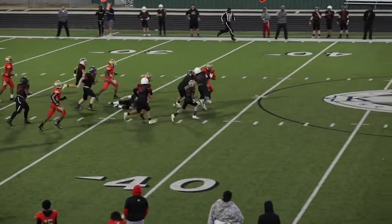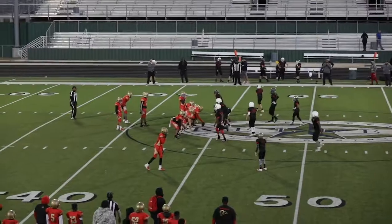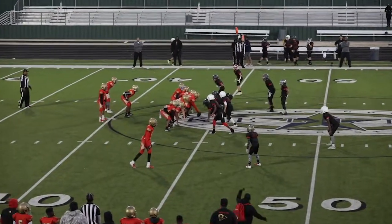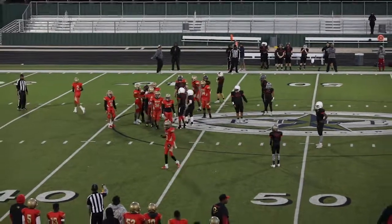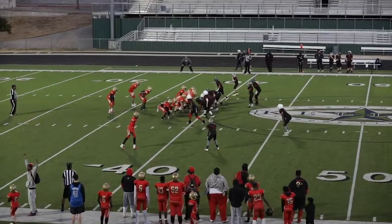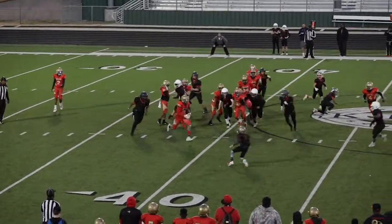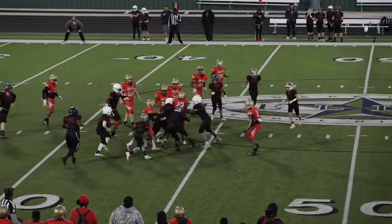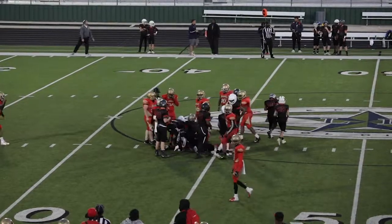Inside handoff. He's got room to run. Trying to get loose here. And he takes it for. Outside handoff, trying to make a move here. And he's finally brought down for about a good 6-yard gain on the play.